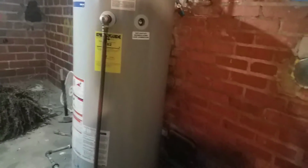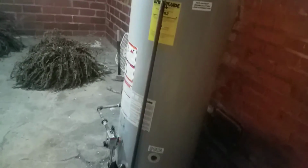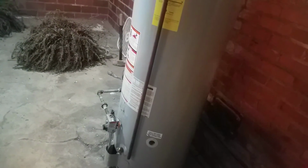So I hooked it up because, like I said, I was going to do the Airbnb so I can have one. So this tank takes care of two units? It takes care of the whole building. Oh, really? This will service the whole building. But it's, like I said, gas lines hooked up.